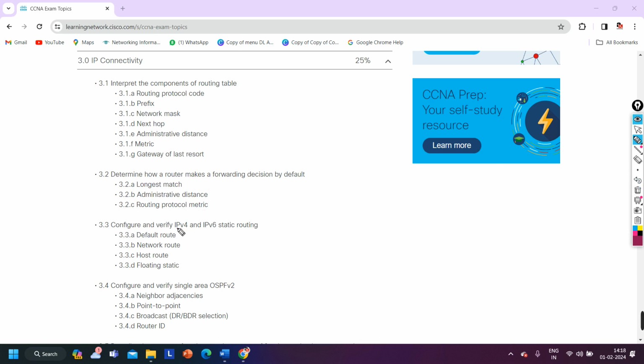Then, guys, configure and verify IPv4 and IPv6 static routing. You need to implement static routing with IPv4 and IPv6, like default route and network route. You need to run the command ip route, then the network ID, subnet mask, then next hop or exit interface, or both. You will see how many methods we have. Actually, we have 3 methods to configure a static route. We can configure a static route by using the exit interface.